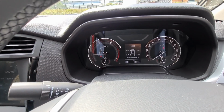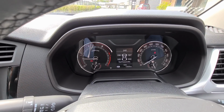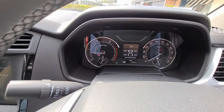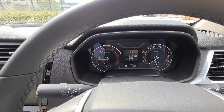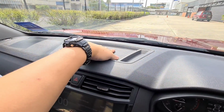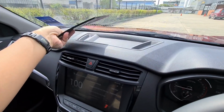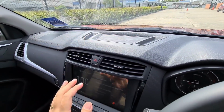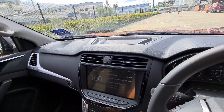Okay, even though this is a rather simple, in a way rather rudimentary instrument cluster, they designed the appearance nice enough for it to be appealing. So up here, there's a tray for you. It's rubberized, but this piece of course is removable if you want to wash it, want to clean it. So maybe this slot here, you can put a pen or whatever there.